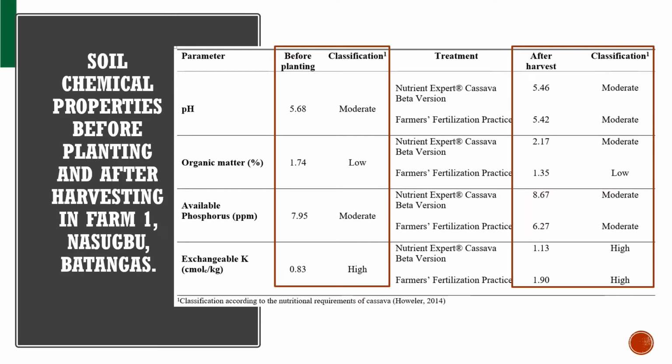Farmers have only one-time application of the inorganic fertilizers at 2 months after planting, which could increase the risk of nitrogen losses through different routes such as immobilization, volatilization, nitrification, and leaching.